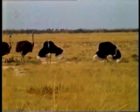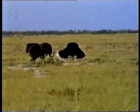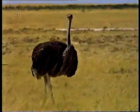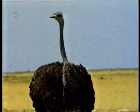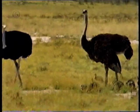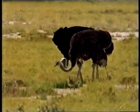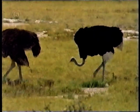Eventually, one of the males shows signs of backing down by moving slowly away. His mate follows him. The whole encounter has lasted 15 minutes. The chicks seem completely to accept the situation. It's not unusual to find very large coveys of young ostriches, often hundreds strong. Quite how this benefits the birds as a survival strategy isn't known, but possibly the combined groups give the ostrich chicks a better chance against enemies, such as jackals and hyenas.